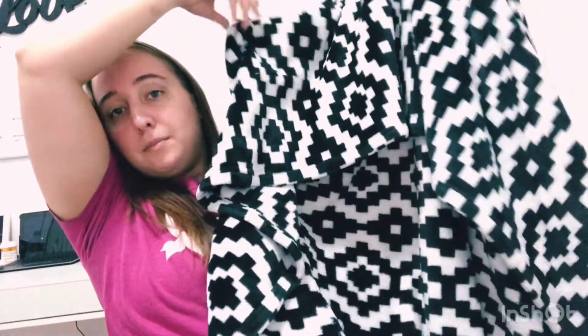It just doesn't match my room anyway, so it doesn't really match. I really love it though. It's really big, and it just feels really nice. It's really pretty too.